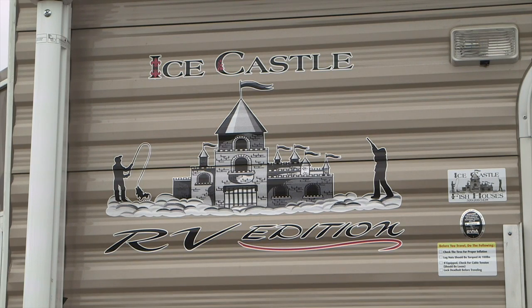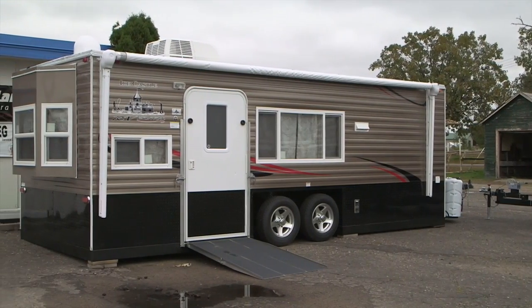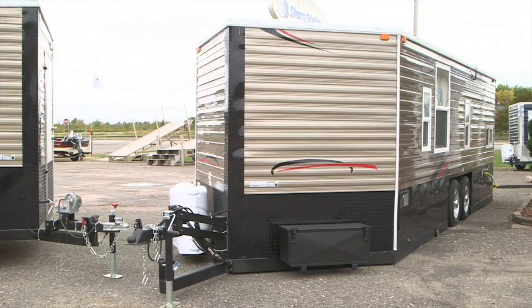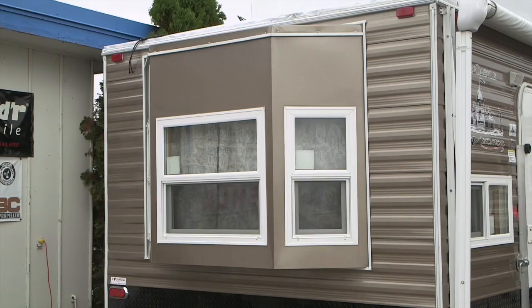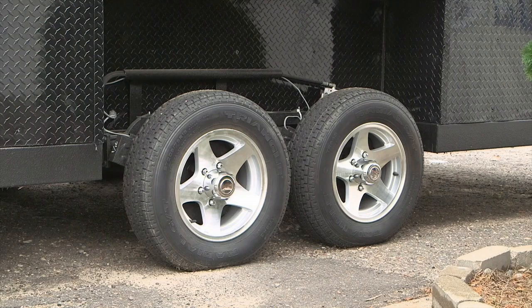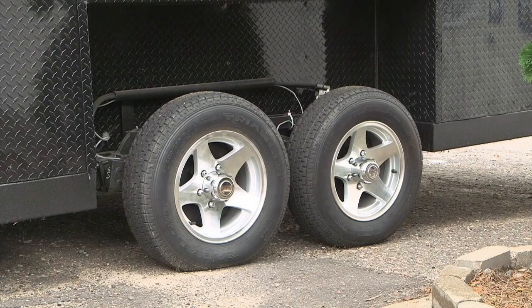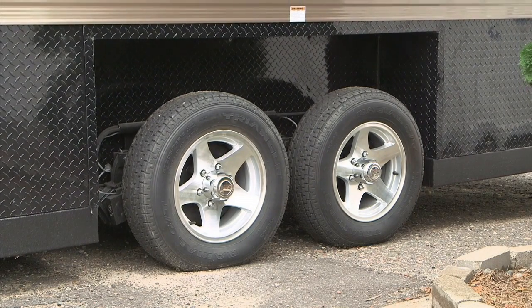Ice Castle trailers are available in a wide variety of sizes. This handicap model is a well-equipped 21-footer. Extra heavy-duty insulation and components planned for cold climates make this a functional all-season trailer. Dual-pane residential-style windows are standard on this model. Its hydraulic suspension system allows the trailer to lower to ground level, which is convenient for handicap access as well as ice fishing.